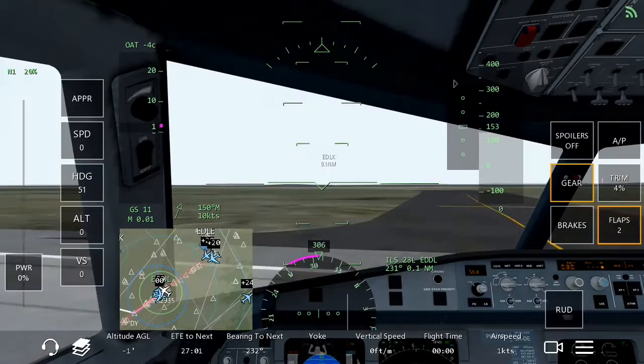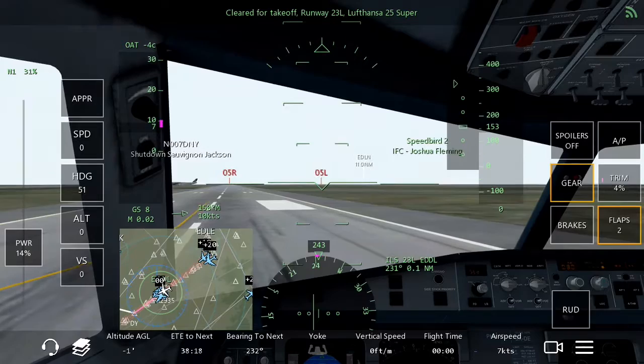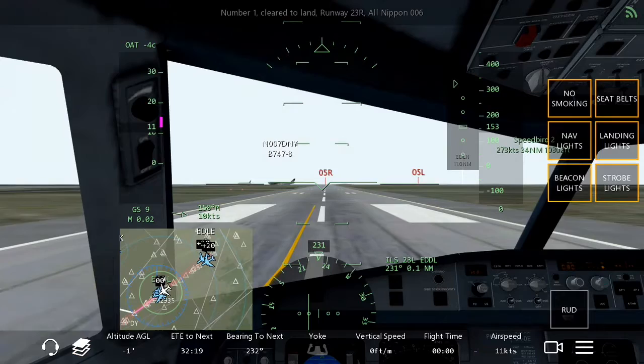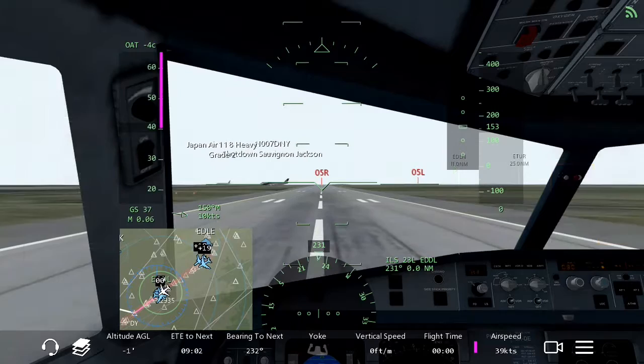Dusseldorf Tower, All Nippon 006 is 8 nautical miles to the northeast at 2,100 feet. Lufthansa 25 Super, runway 23 left, cleared for immediate takeoff. All Nippon 006, number 1, runway 23 right, clear to land.